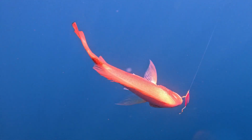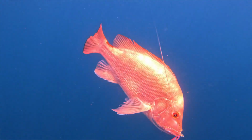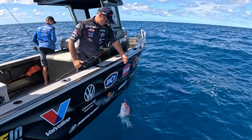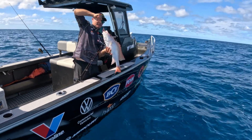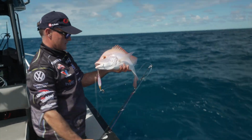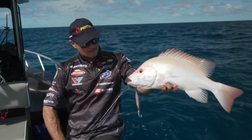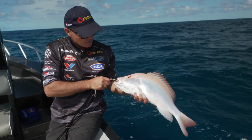Oh, bit of colour there now. Always interested to see what we've got, and it's a good size largie, that one there. Look at that. Beautiful fish. All right, same colour as the jig. Well, not really. I say that, but that's a slightly different shade of pink. And yeah, look at that, beautiful fish.